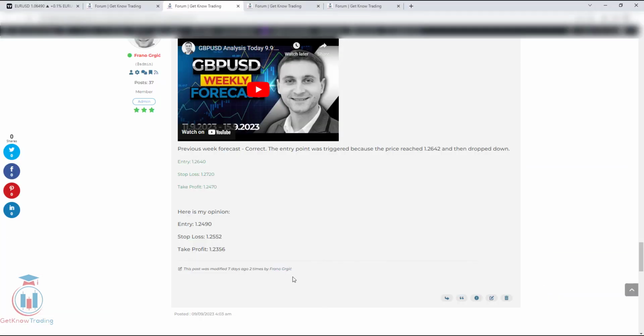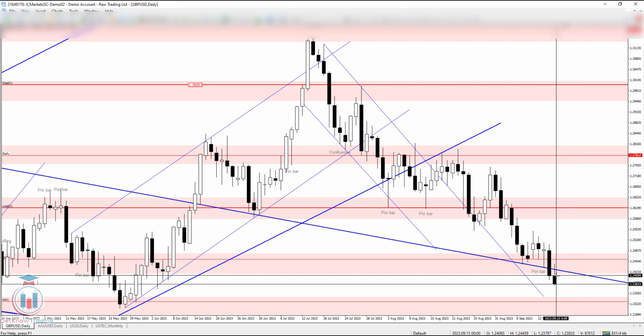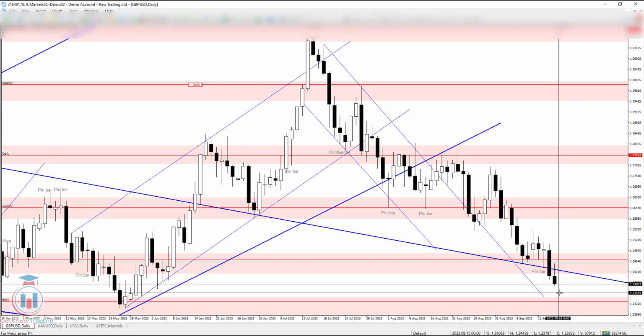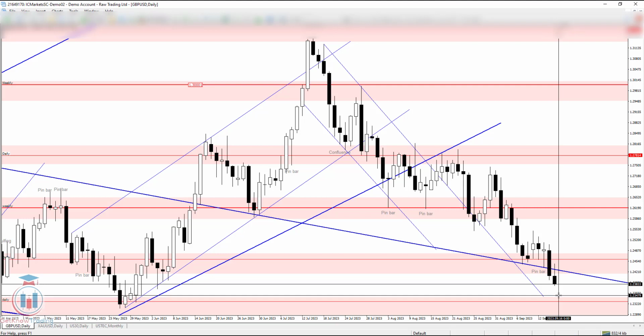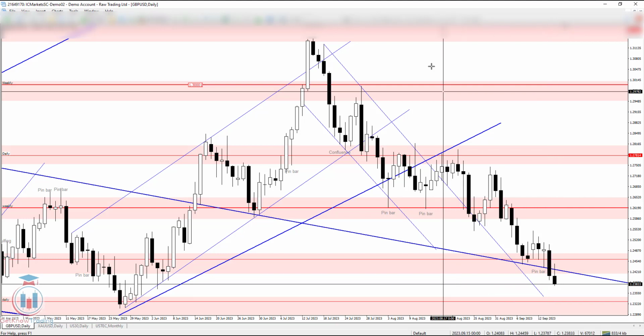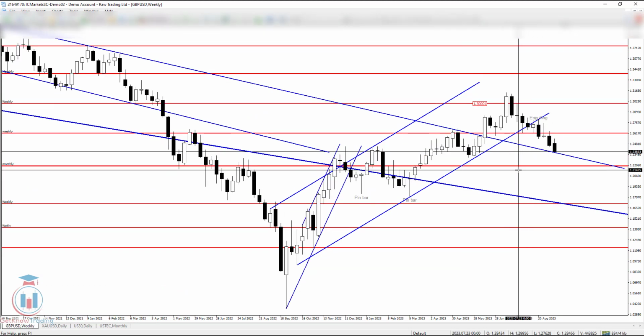so this trade has been active with the take profit 1.2356, and we can see this is the area where I'm expecting the price will reach. So this is also an active trade. So let's go to the weekly time frame, how this looks.